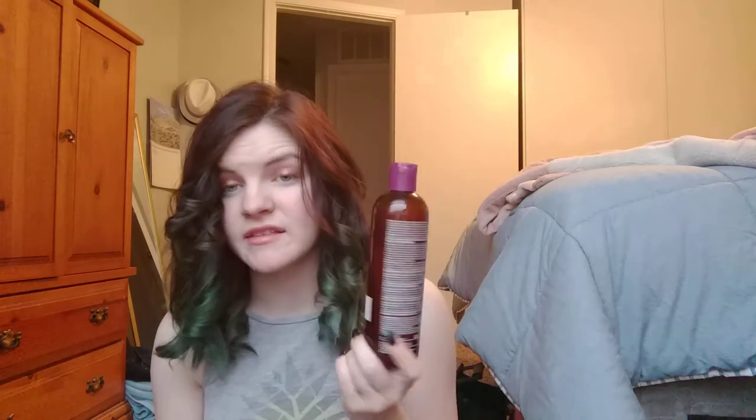These kind of go hand in hand. It's by Hask, the Orchid and White Truffle shampoo and leave-in conditioner. The shampoo is supposed to be ultra hydrating. I use this because it really makes my hair, which is a little bit damaged, feel better after using it. It just makes all that product that's been in my hair moisturize my hair, and it is amazing.